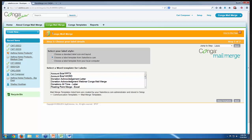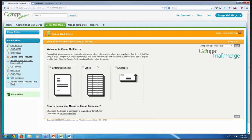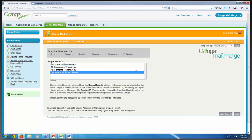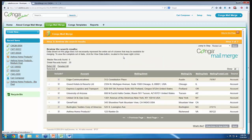So one quick thing, I'm going to start over and show you guys very quickly the envelope option. I won't go through how to create a custom envelope because it's the same as building a label. You just select an envelope instead and the appropriate envelope size. There are also directions on how to do that in our Conga Mail Merge Word templates documentation, which is also available on congasphere.com.